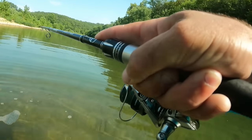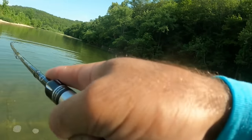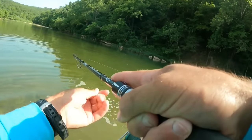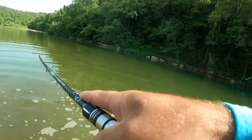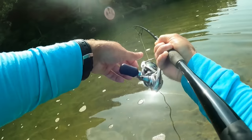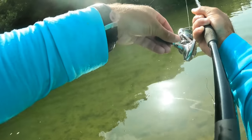Oh baby, that's not a smallie. That's a giant fish. Oh my gosh, stay on. This is epic. Big old fish, stay on, baby. Stay on, stay on.